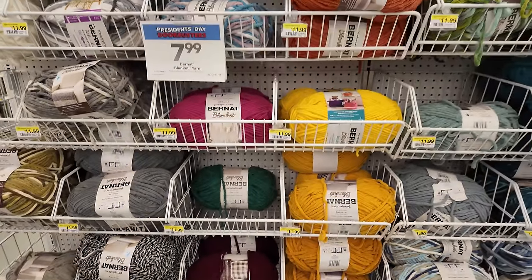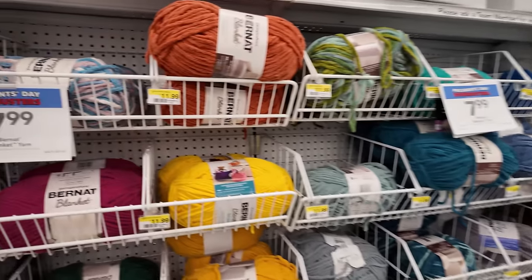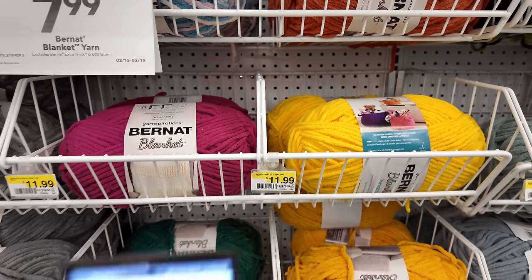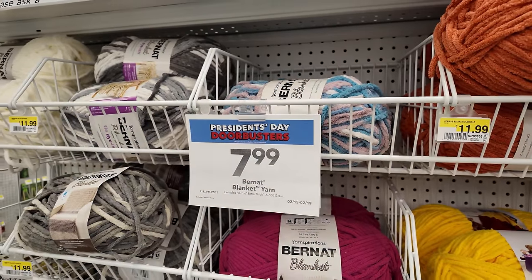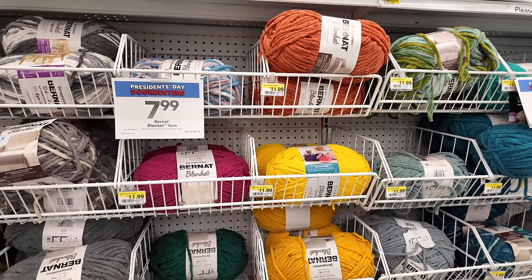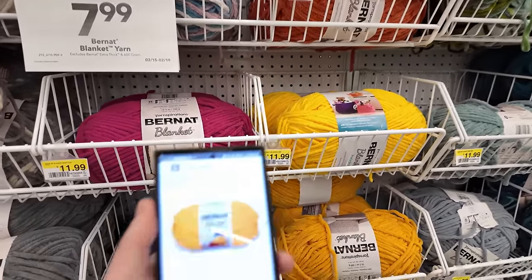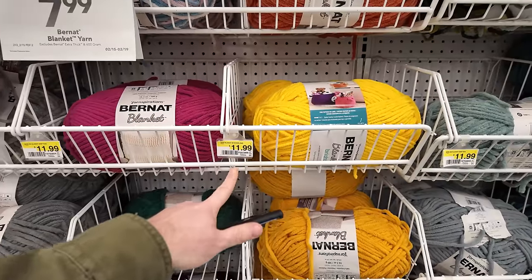But if anybody's in the market for yarn, do not buy it on Amazon. Come to Joann's, because even without the sale, it's still 12 bucks. It's still much cheaper than spending 18 on Amazon, but at 8 bucks, it's a no-brainer. I'm almost thinking you can probably grab 3 or 4 of these because they're so lightweight and maybe make lots on eBay, but I doubt they're going for that $18 price on eBay. They're probably going closer to the $12 price each.